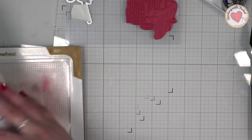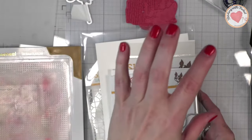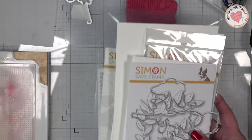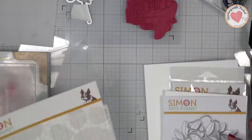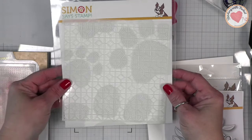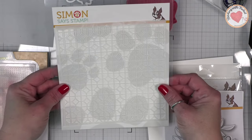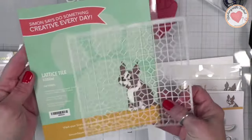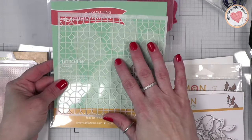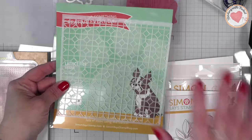I do have some magic of video for us today because I did already create a background, but I don't want to show it yet. I think the full reveal will be more fun. So we're going to use this Lattice stencil from Simon Says Stamp. And this is part of their last release, and I love these kind of stencils. They're something I use over and over again.